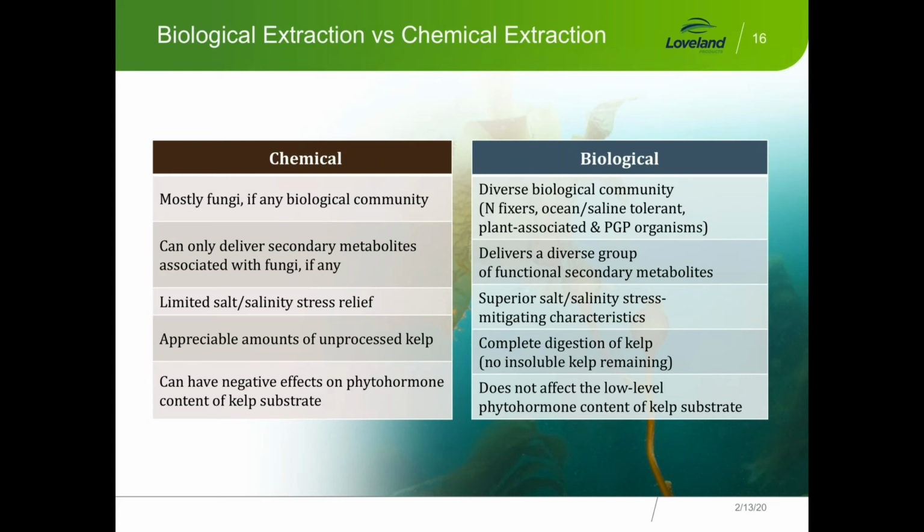For salt or salinity stress relief, where you may get some with the chemically extracted ones, we see some very superior results with the biological extraction. The chemical extraction, from our experience, gives you a lot of undigested or unprocessed material at the back end of those processes versus the complete digestion with the biological process. We feel like that chemical extraction may also damage some of the phytohormones in that material, versus a very, very clean process with the biological extraction to get more of those out. So again, more about the differences.